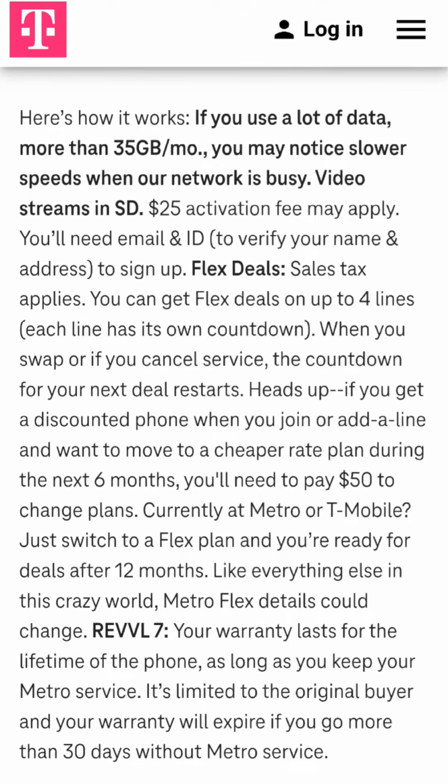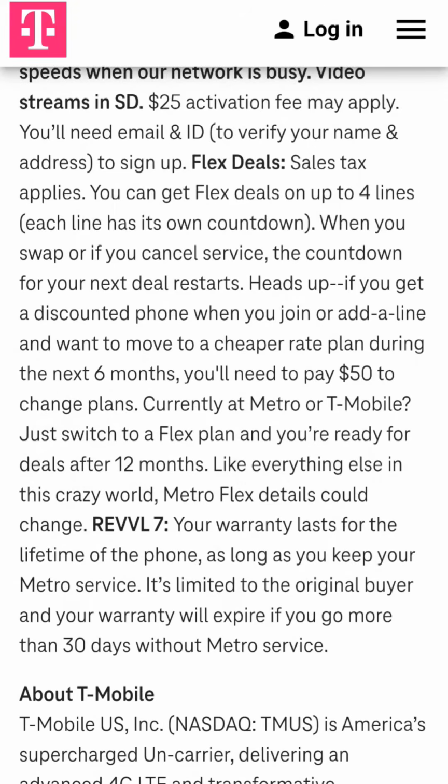So, something you definitely need to keep in mind in case you get this and you're like, you're cool, but then things happen. You want to drop from the $70 plan to the $50 plan. You're going to be paying $50 to switch your plan. So, I'm just like, whoa, that's a high fee just to change plans.